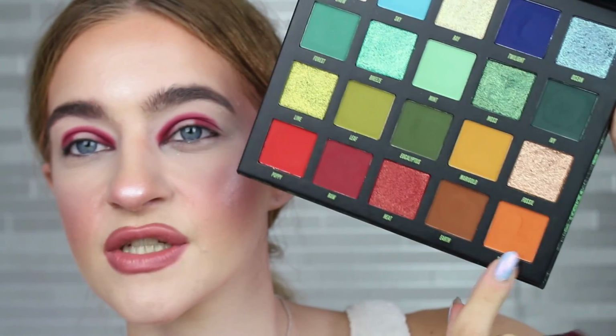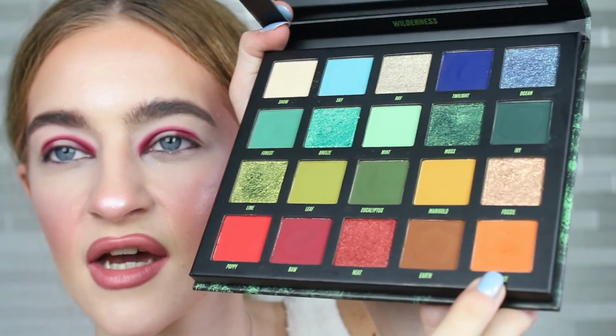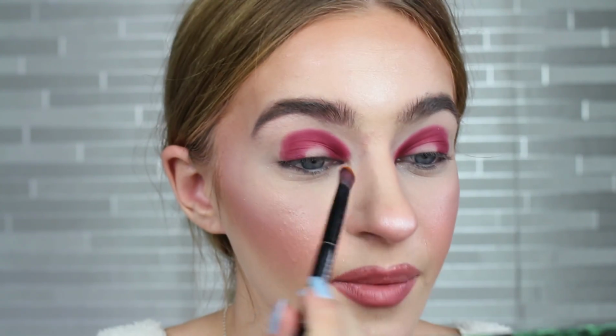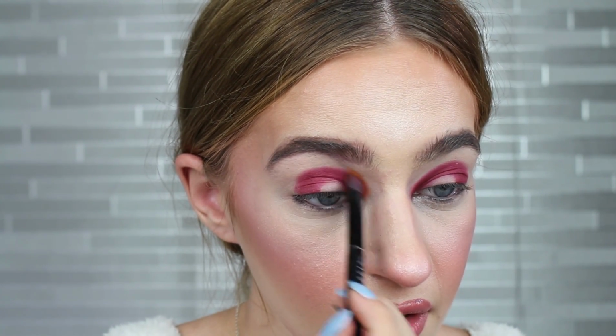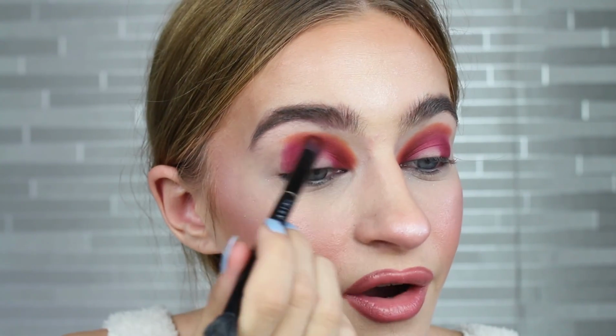Okay, I'm going to go in to Sunrise, which is this last shade here. I'm going to just dust off my brush on a colour switch, because it doesn't really matter if we get some red on it, because we're blending anyway. Okay, this one does have quite a lot of kick up. I don't know if you can see that. When I was swatching it, it did seem to kick up a lot as well, but I don't mind that at all. It's very pigmented. Like, crazy pigmented.